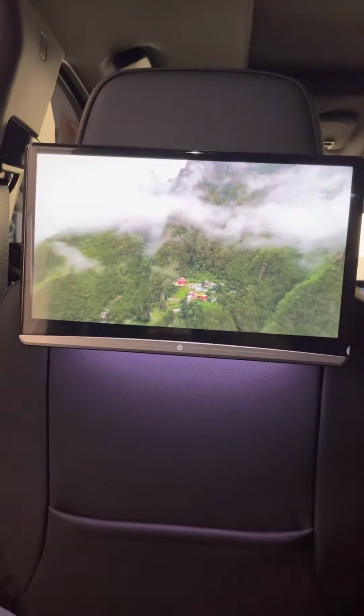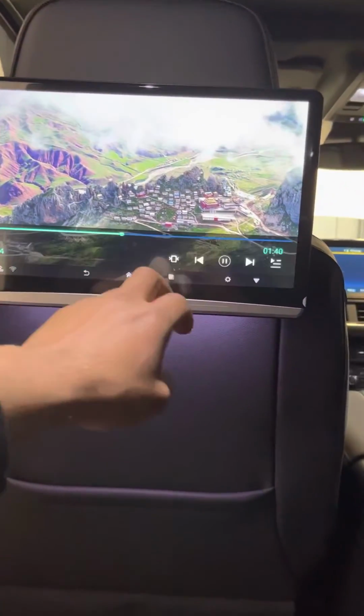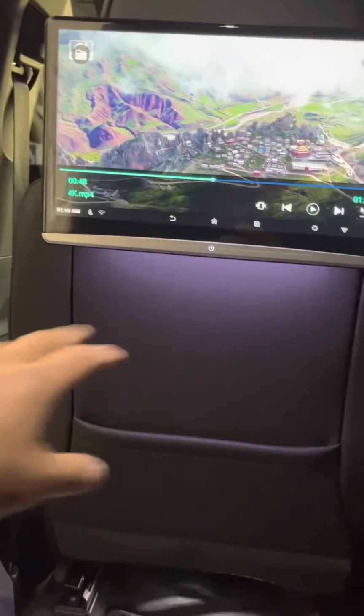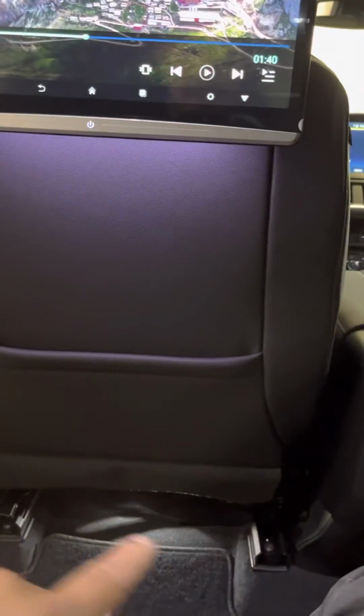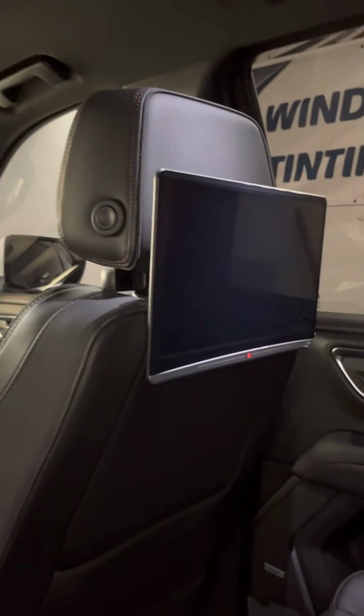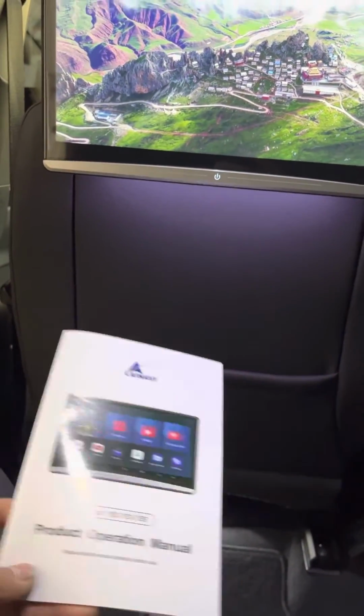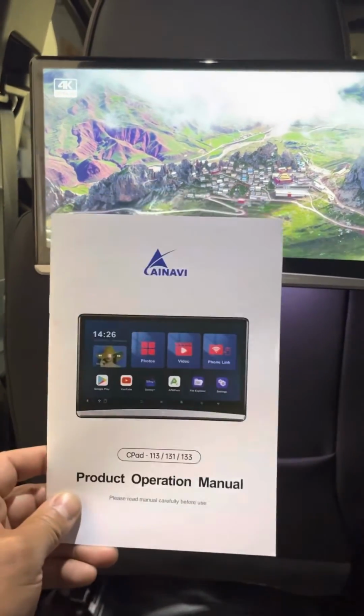Looks nice and clear. All our wiring is ran nice and clean. You don't see it at all, and it won't interfere with any of your seats or any of that. These screens are removable as well, so they look pretty nice, really nice. We finished those up today, done, ready to go.